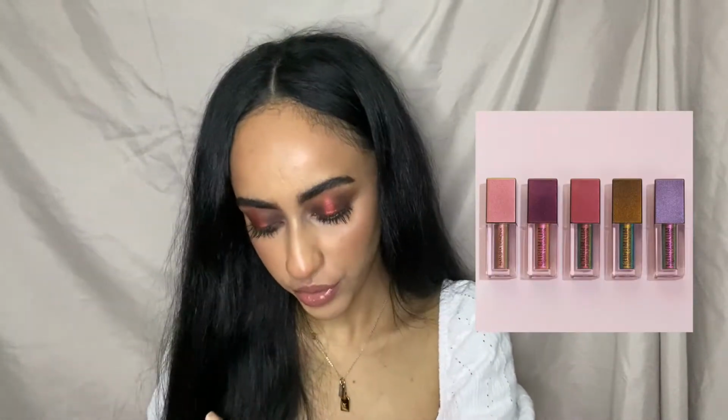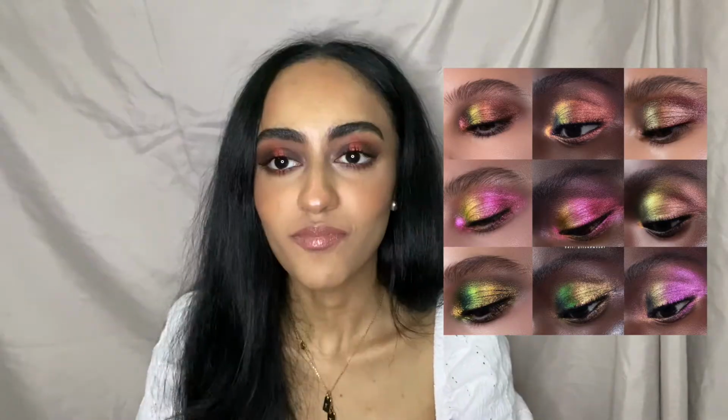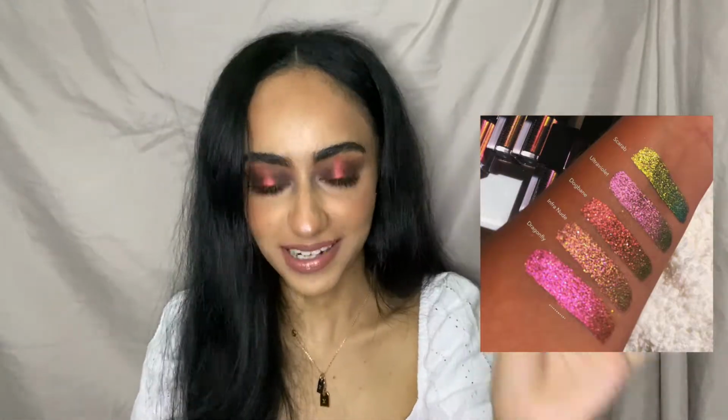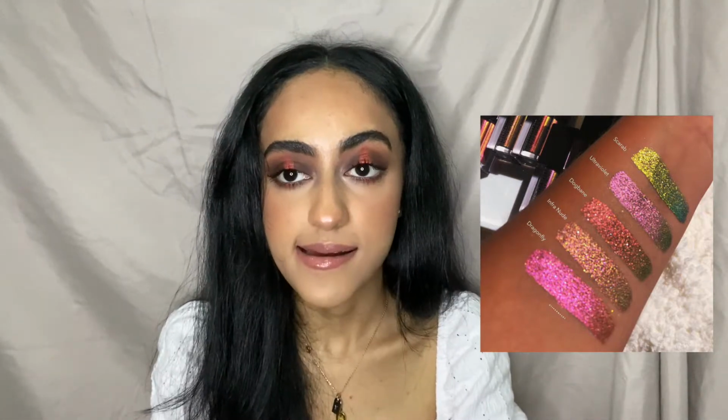So next thing is, oh my god, you guys, this is the best thing I've ever seen in my entire life. Natasha Denona is coming out with a liquid shadow called the Chrome, and it's gonna be available in 5 shades, and it's limited edition. When I saw a picture of it, I was like, oh my god, I just lost my mind. And then I found out it's limited edition, and I was like, no.